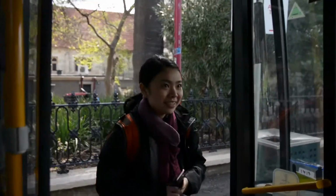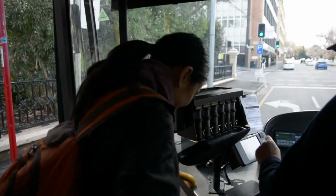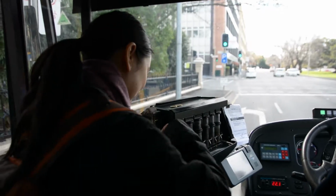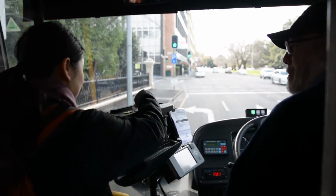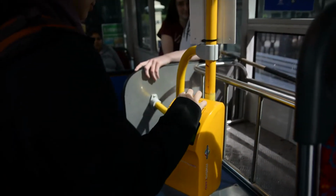There are three main ways to purchase a ticket. You can buy a ticket on buses through the driver. In this case, you need to prepare cash with a small amount of coins because card payment is not available. And you can use this metro single ticket to transfer to other buses in 2 hours.